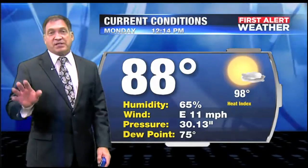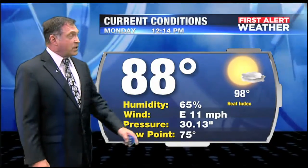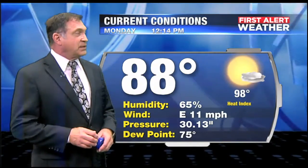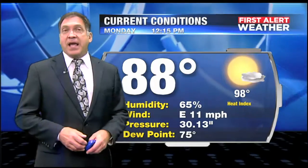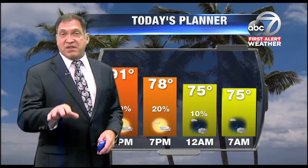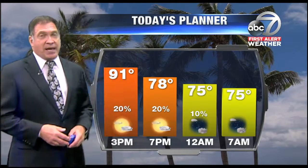So I went with 92 as a daytime high today. I wouldn't be a bit surprised if we were a degree or two above that even. 88 already. We're looking at a dew point at 75. East wind coming in at about 11. That east wind is kind of steady and will probably be about the same over the course of the next few days. East or northeast wind, fluctuating just a little bit. Don't see much variation in that.